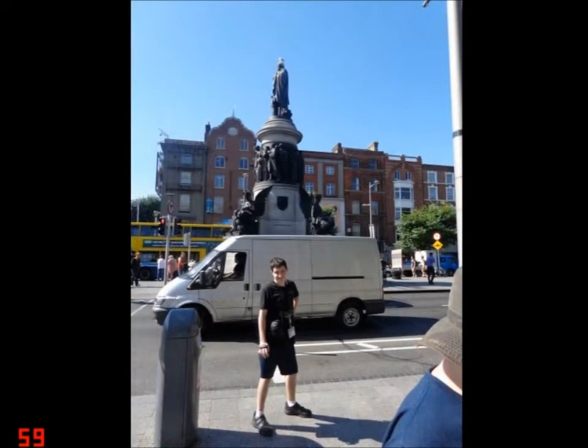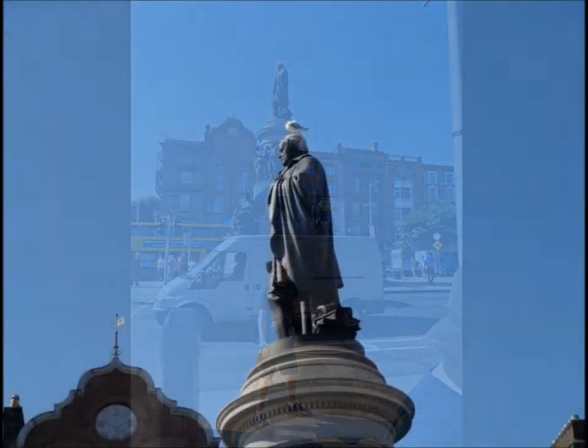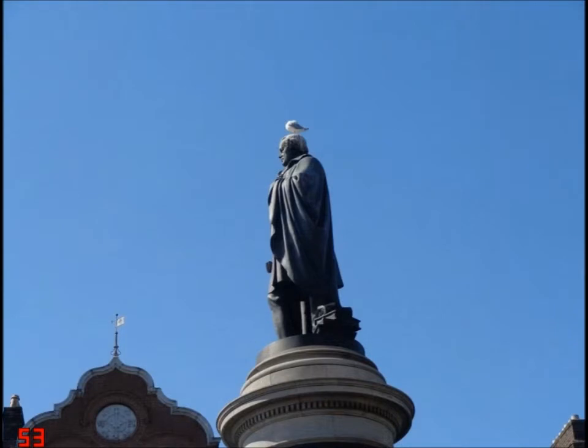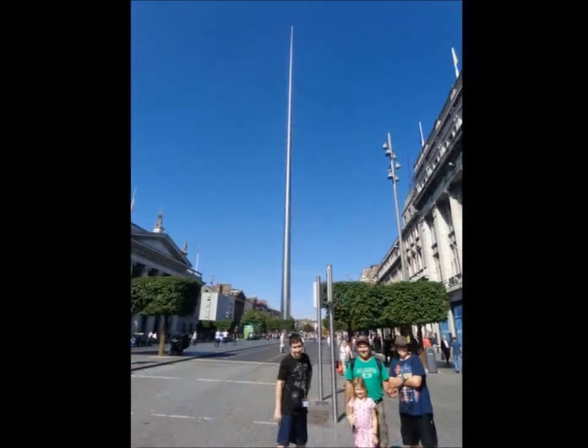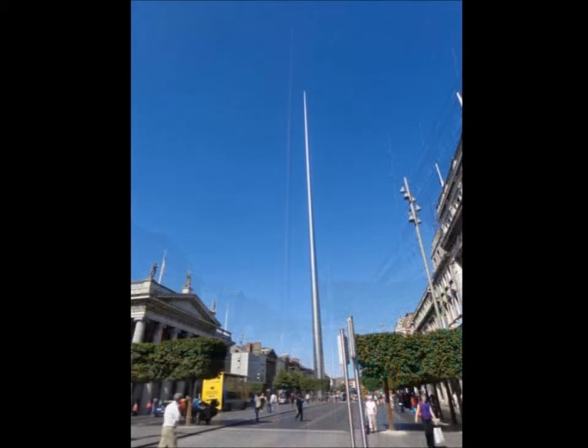This is me in front of a statue. I don't know who it is, but there's a bird on him, and the bird kind of turned his hair white, though he's a black statue. And this is one of the tallest monuments. It is silver, obviously, and it is one of the highlights we wanted to see.